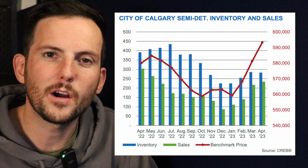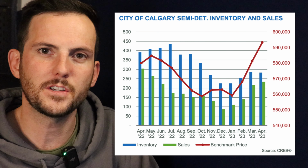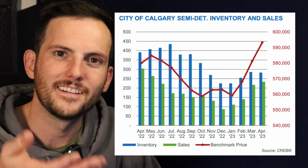Here we go again, another property type that has broken a record and is now the most expensive it's ever been again. Let's go check it out.